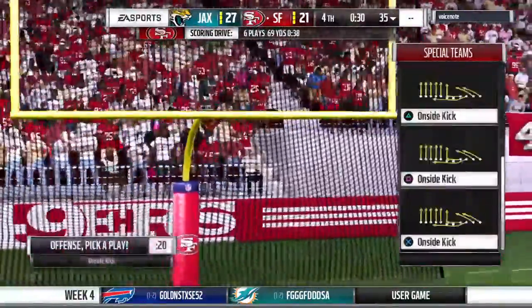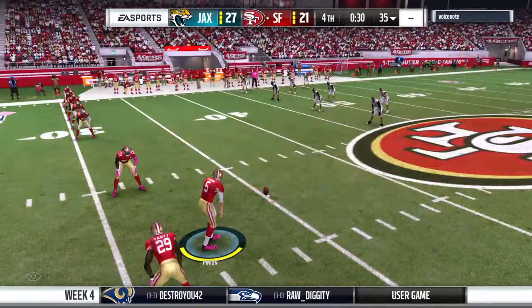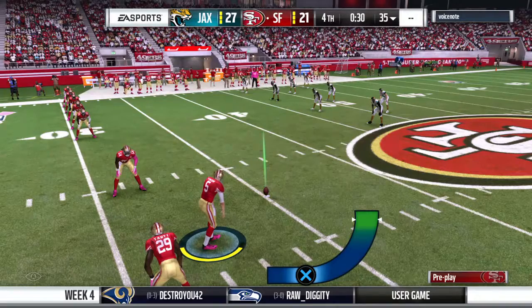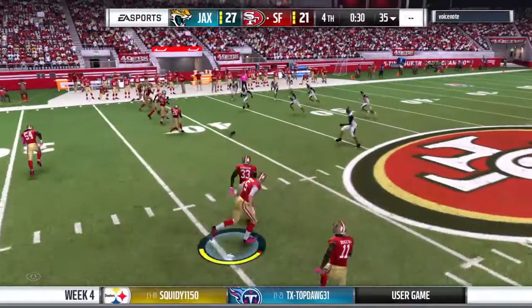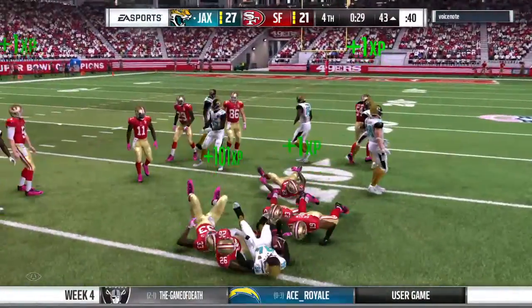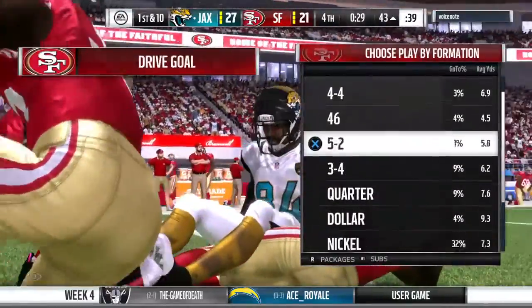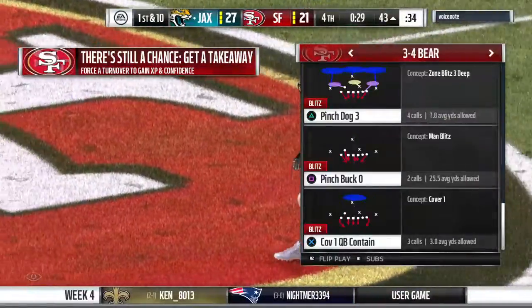Yeah, part 1 of the equation done. Now they need to convert, then get that onside kick. So with an even 30 seconds to go, everything will come down to this onside kick. And this is going to be recovered by the hands team. And that should just about put a capper on this one. 4th quarter, they felt like they needed the football back. Unfortunately, they couldn't get it.